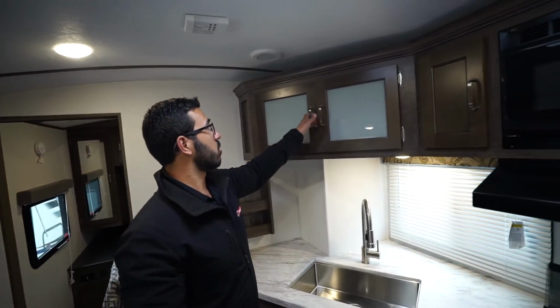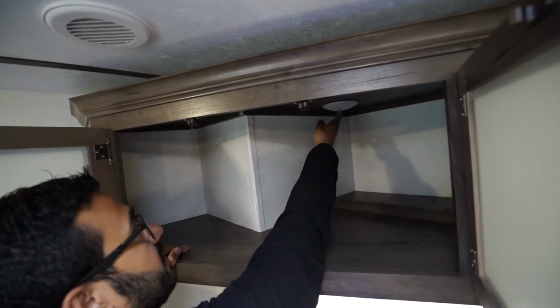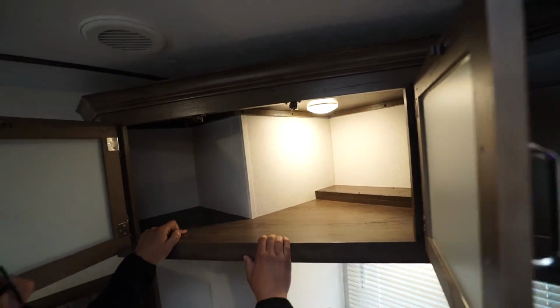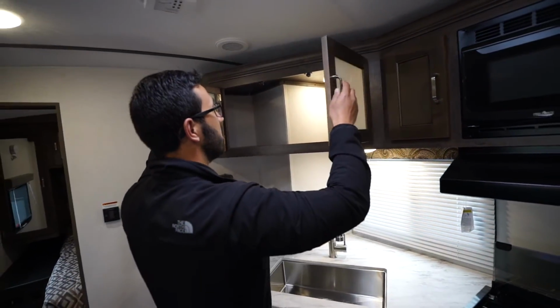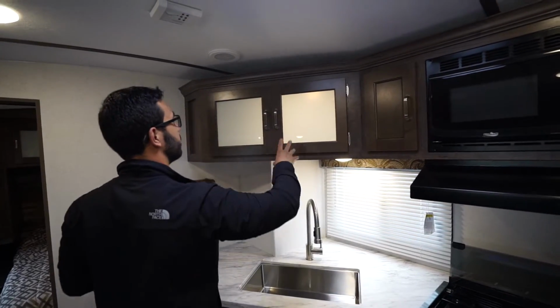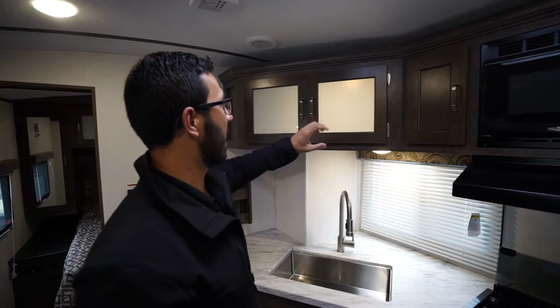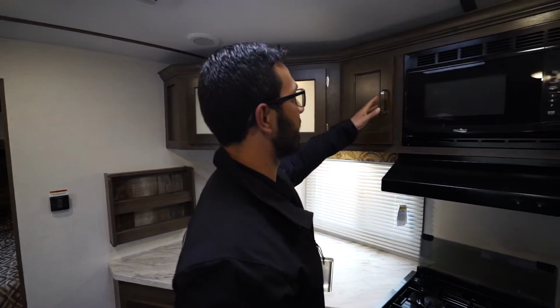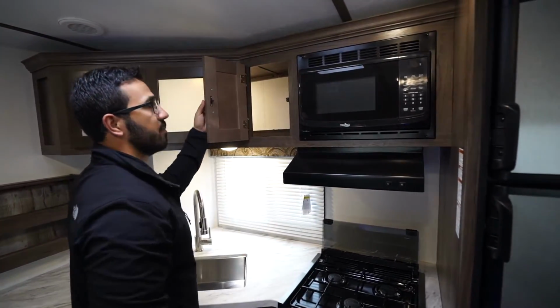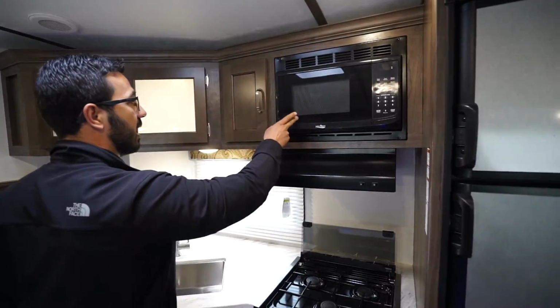Across the top, you'll see storage here too. Again, this one is pretty open. One of the things I like that's fairly unique is they actually put a light in there. They know that it's a big space, and a lot of times it can be hard to see, but you can turn that light on so you can see what's in there. And it also gives a cool appearance to the frosted glass where the light pops through. Same storage area, different access point right over to the side.